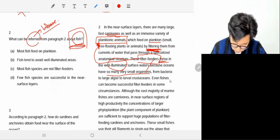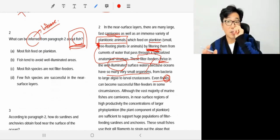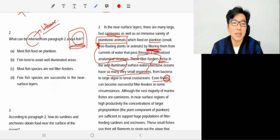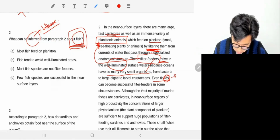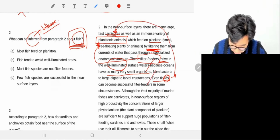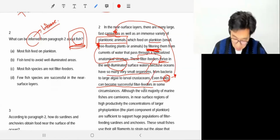Even fishes, okay. So fishes, of course, types of fishes. Even if there are many fish, if it's one type of fish, we say million fish. If it's one species of fish, all of the fish are snapper, we say fish, not fishes. So fishes means different types of fish, different species of fish. Even different types of fishes can become successful filter feeders. Okay, so not all. Fishes are obviously carnivores, right? Even if you didn't know that, even fishes can become successful filter feeders, so we know it's not all fishes, right? Some fishes can become filter feeders in some situations.